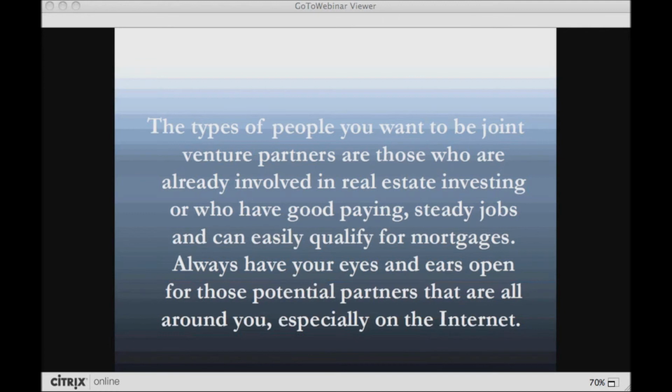So you want either successful self-employed professionals, or the best thing is union members who have good, solid job security, make good, solid wages. They've been in their job for years and years. These are the people you want to look for because they can invest in your deals and help you qualify for $100,000, $200,000, $500,000 mortgages. So always have your eyes and ears open for potential partners. They're all around you, and especially using social media on the internet, we're again able to open up a world of these investors for us.